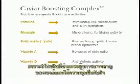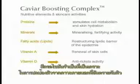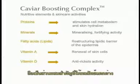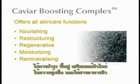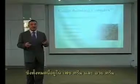Why? We have proteins. Proteins are known to stimulate cell metabolism and skin hydration. We have minerals, which help fortify and mineralize the skin. We have fatty acids and lipids, which improve the lipid barrier, which protects the skin from invasion from the outside. We have vitamins A and D, which help to protect the skin and keep it healthy. So this is a very, very powerful ingredient that we're using. Okay, so caviar boosting complex, we know nourishes, it restructures, it regenerates, it moisturizes, and it remineralizes. And this is contained both in the face cream and in our eye cream.